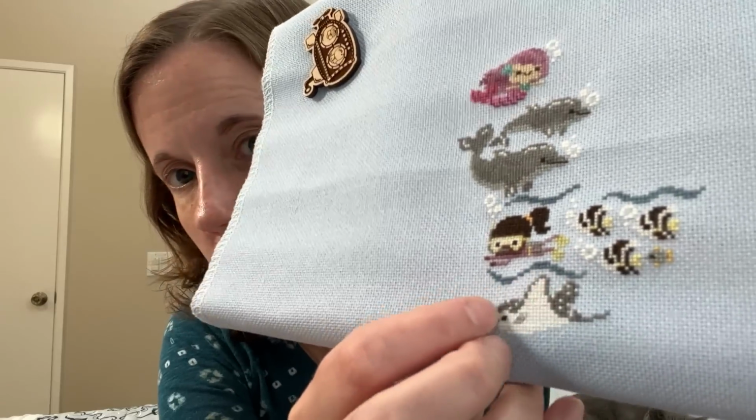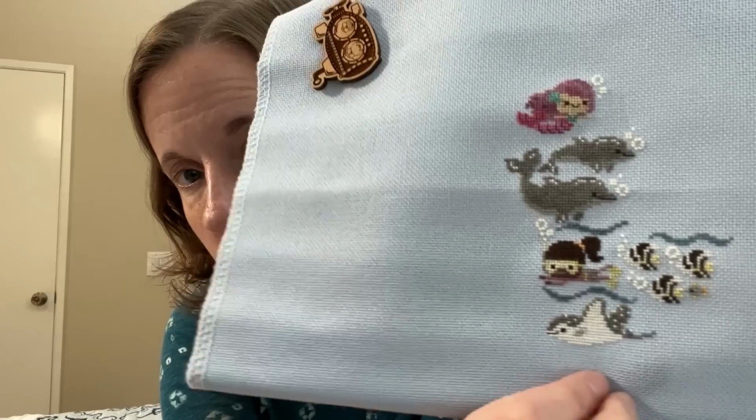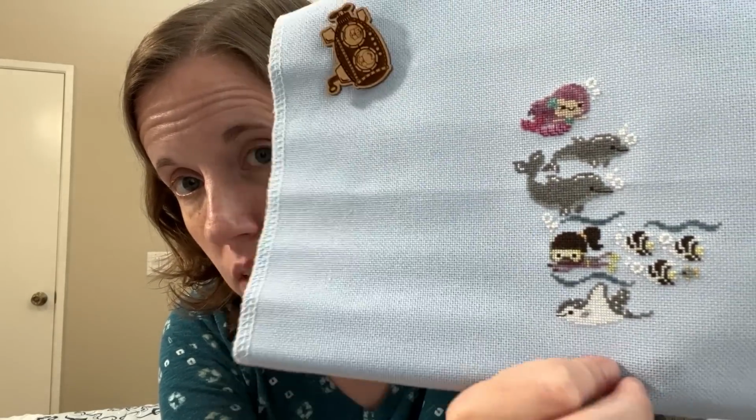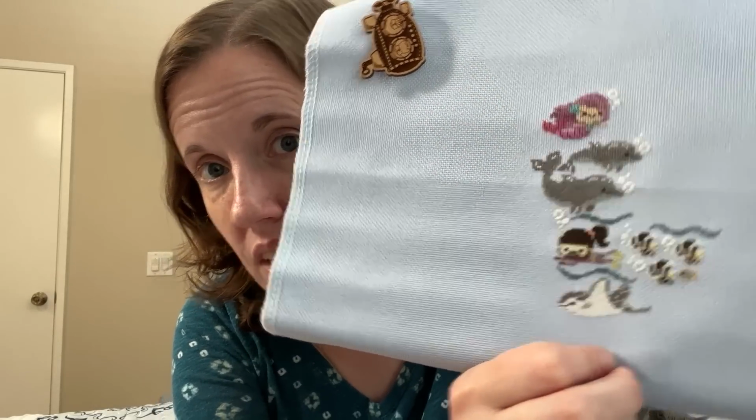So I'm excited. Got part 2 finished, and I'm doing silk lame braid for the bubbles that are coming out of all of their mouths, except for the Ray didn't have any bubbles. So those are a little fluffier than normal because they're thicker than DMC, but I like that the sparkle is there and they kind of puff up, so that's fun. Little dimension.